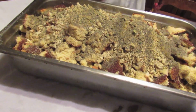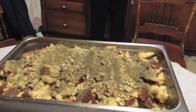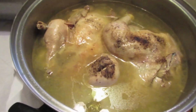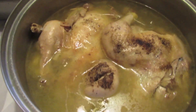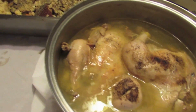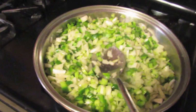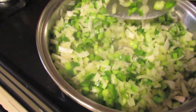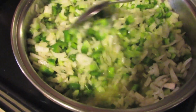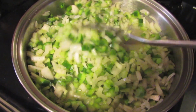Now I'm ready for my liquid. The chicken is done. That's what she's going to put in. She's going to use the chicken broth to basically thin out the dressing when she makes it. But this is what I'm in charge of, guys. Sauteing the veggies, which is just in some butter. And we're going to add these to the dressing as well.